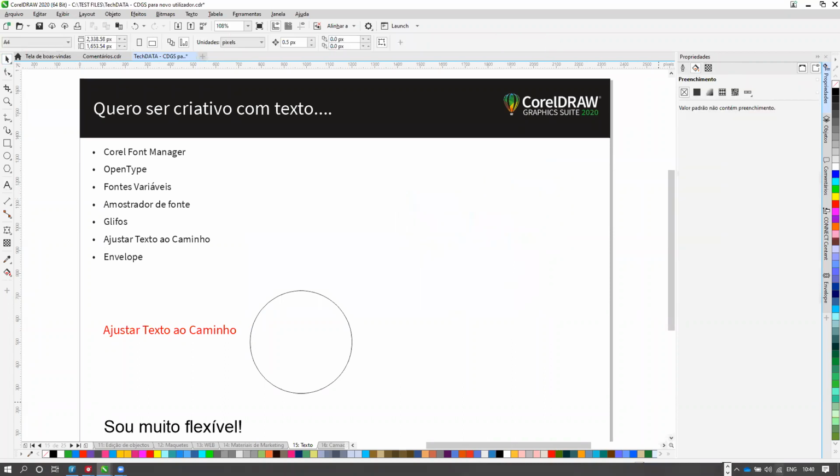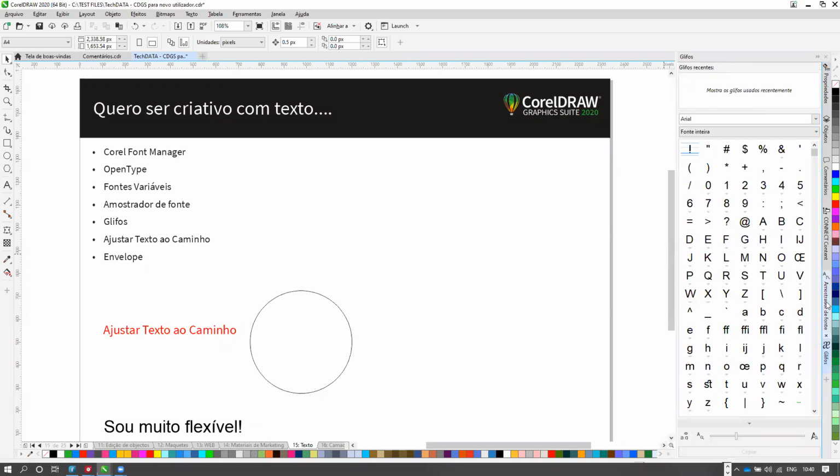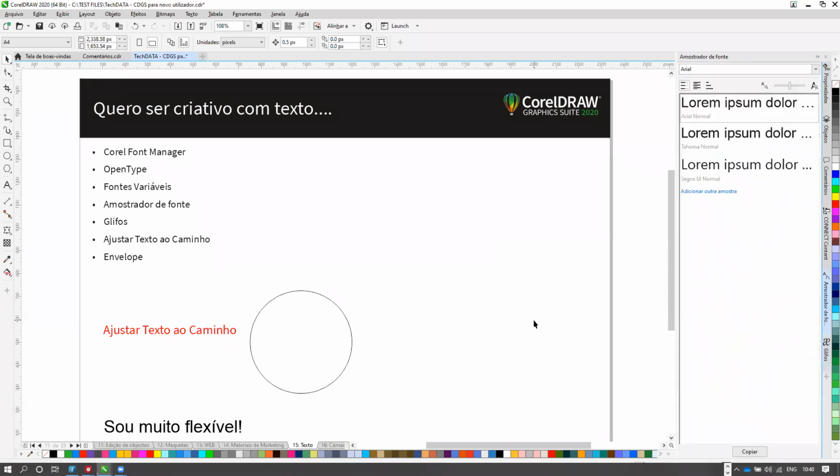Now, another thing we have over here, if we're looking at fonts, is the font sampler and we have glyphs. So let's look at the font sampler. Sometimes if you're creating some artwork, it's hard to know which font is the best font to use in a project. So let's just click here. Let's select this and let's say, I'm just adding some text here.